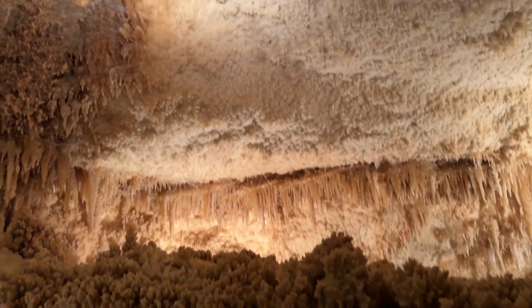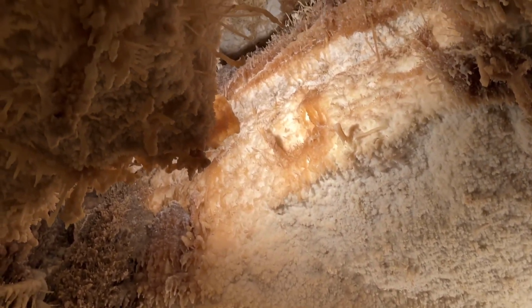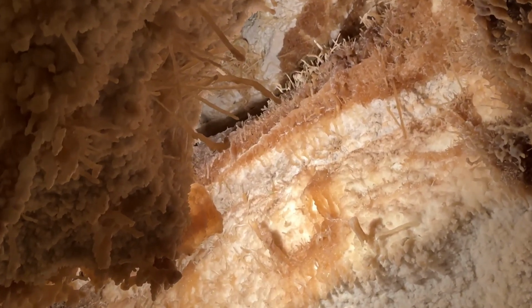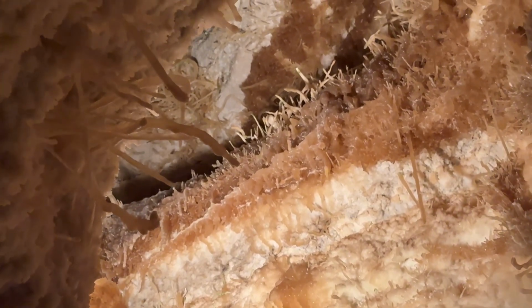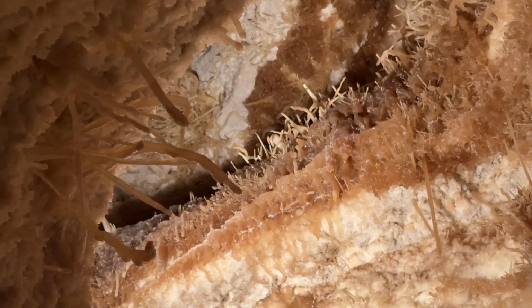Very narrow after the stairs. Little spiky things there. It kind of looks like maybe snakes or something, but it's not. We're the only living creatures in this cave.